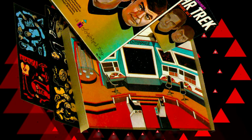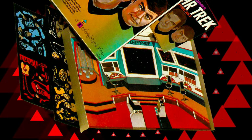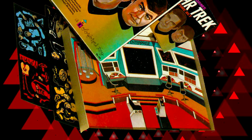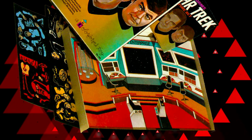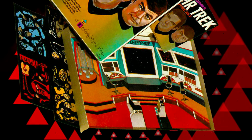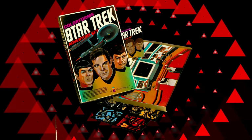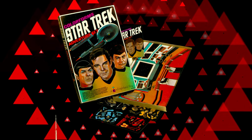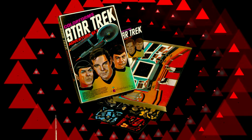The depiction of the Enterprise bridge is actually quite nice for this era. It's rather screen accurate if you overlook the transporter to the left. The set unintentionally allows you to do some transporter body swapping if you want. If you want to put Spock's head on Kirk's body, you can. It also comes with a variety of spaceships and aliens for the view screen. I would have had a lot of fun with this as a kid.